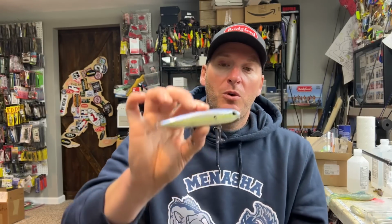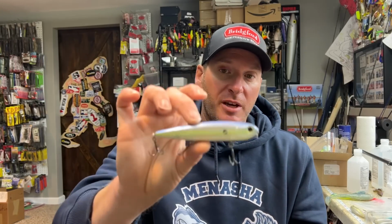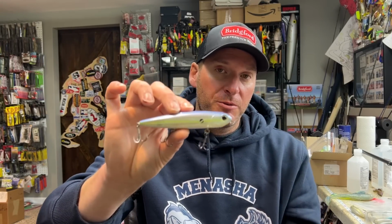It does a really good job at being heavy enough to make super long casts. You can speed the retrieve up, you can slow it down, but you can do a lot of things to generate strikes without actually stopping the bait and letting it sit there. In my opinion, a walking bait is an absolute must to have in your tackle box. But for me, it generally doesn't really start up until the middle of summer. I like to throw other topwaters earlier in the first part of the summer and in the late spring.